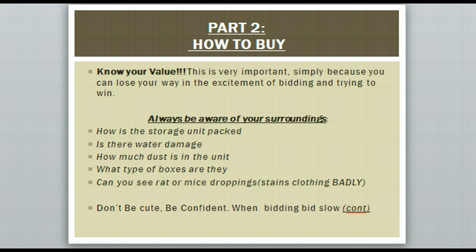Is there water damage? Meaning, if it's too much, if water is seeping in, something like that, then you might not want to buy the unit, simply because if you sell clothing, water damage makes a very bad smell on clothing. So that'll be a bad load for you to get. That's where that light comes in handy also. But pretty much, I'm pretty sure you can see water damage. How much dust is in the unit?